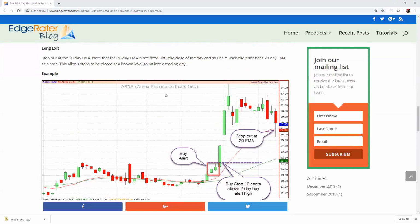The exit is super simple: it's basically if the price touches the 20 EMA. You can see in Arena, you got your entry here. You had a rapid move higher. Some consolidation occurred here. It could have broken out at this point, but it didn't. It took a dive down to the 20, and that was the stop level.